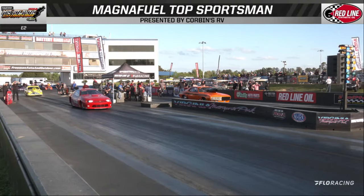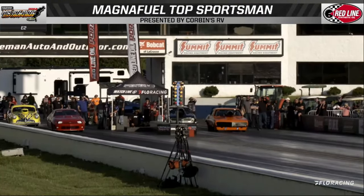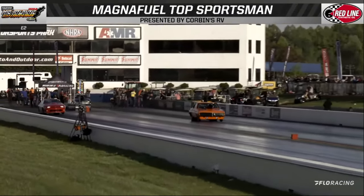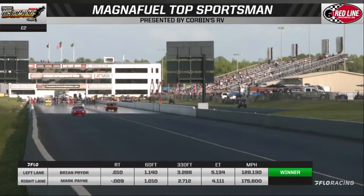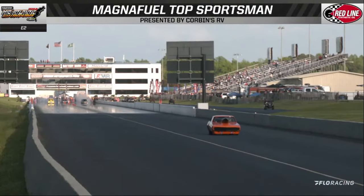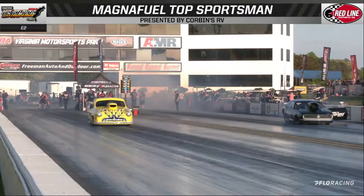Right now, Mark Payne and Brian Pryor on the starting line, as Scotty was just talking about. Get ready to turn these loose. Petersburg and Waynesboro, two Virginia runners, and by 9,000, Mark Payne's day is done. Four, and he goes dead one. Somebody go check on Mark Payne. Brian Pryor, 5:13 off the 505, 128 miles an hour. That's a tough break for the House of Payne entry.